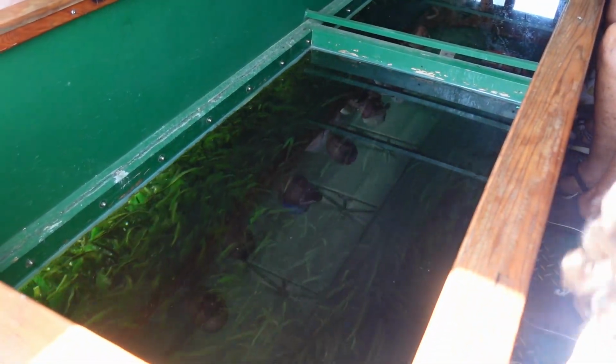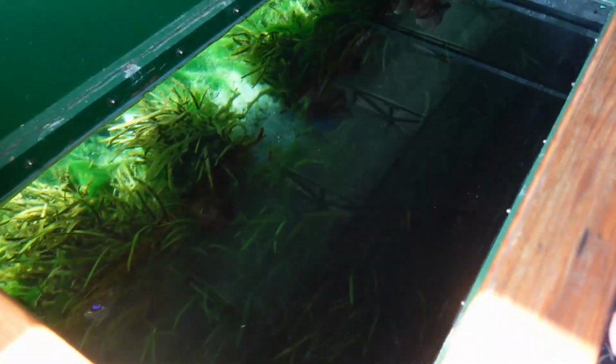120 plus springs. 30 of them we have named. And collectively, they will produce over 850 million gallons of water a day. Every day. All the water that comes out of the ground here at Silver Springs is at 72 degrees year-round, and it's 98% pure.